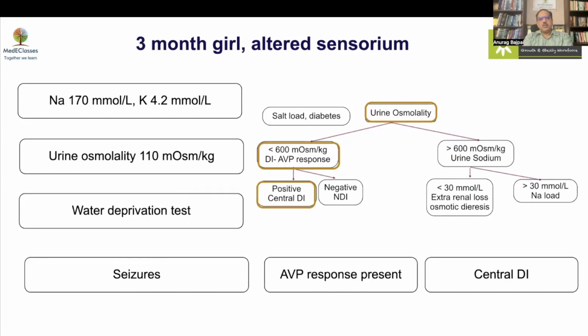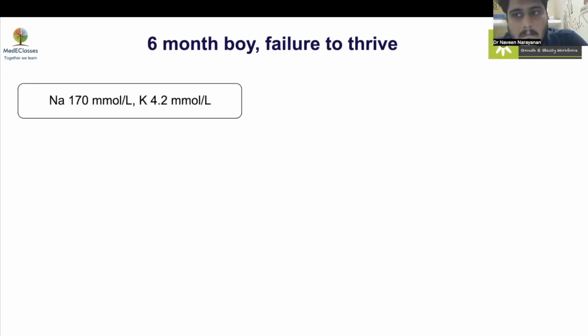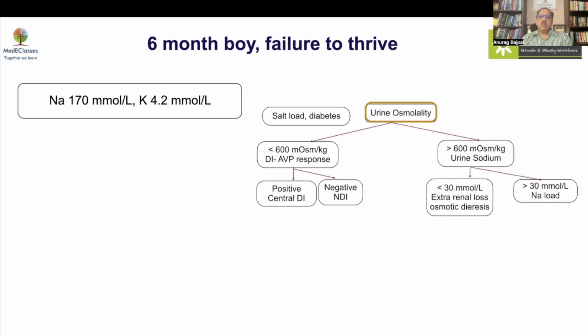A 3-month-old girl with altered sensorium, already discussed this case. Hypernatremia, advised water deprivation test. Very important message: if you already have hypernatremia, do not go for a water deprivation test, because it is not required in that scenario.